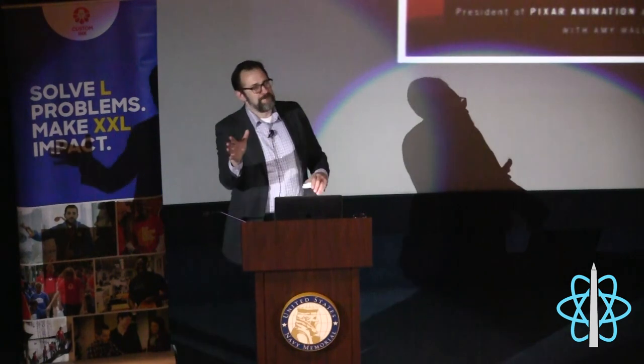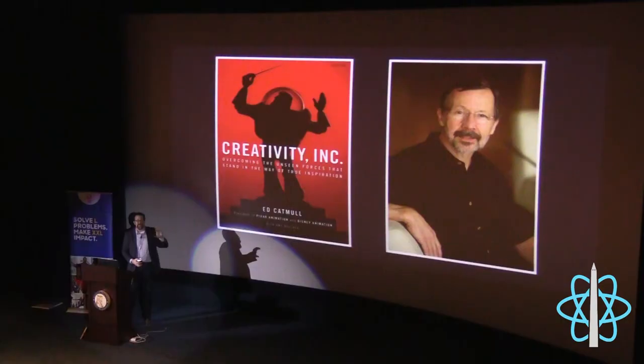So anyway, that's the base, that's the talk. This book right here is basically his thesis on managing creative endeavors. There's so much more in here, I barely scratched the surface today. You should read this book. There's just so much you can get from it, wherever you are in the hierarchy in the team.